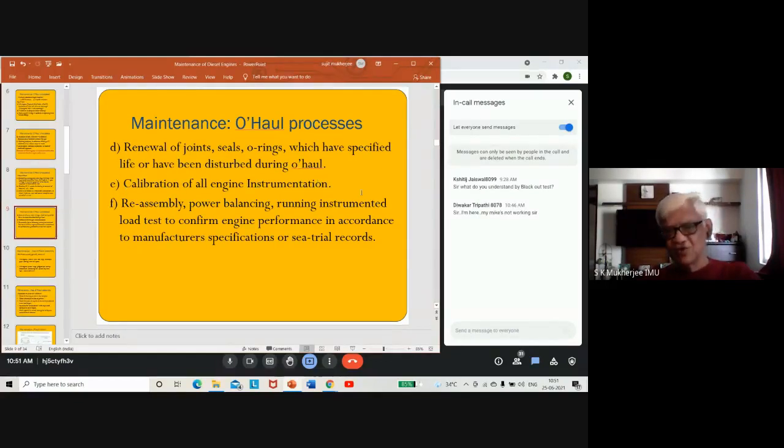I hope you have understood what is the meaning of calibration of all engine instrumentation. That means you are checking whether the systems are working to their correct levels in sending signals or alarms to the operator. If it is not sending at that particular value, it has to be reset on your computer. So these values have to be recalibrated and set to the requirements as stated in the manual or your sea trial records. Next is reassembly, power balancing, running instrumented load test to confirm engine performance in accordance to manufacturer specifications or sea trials. Now, this is very good to write in an examination or in a write-up.